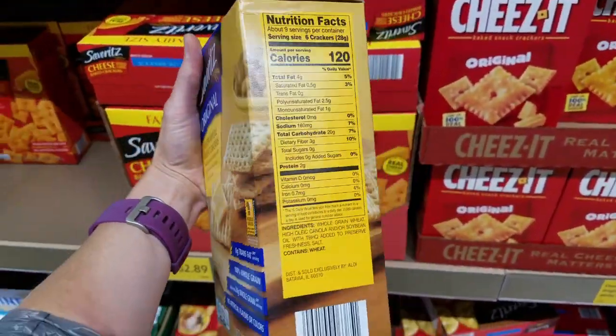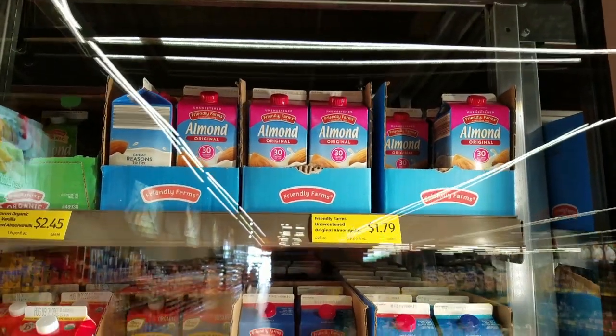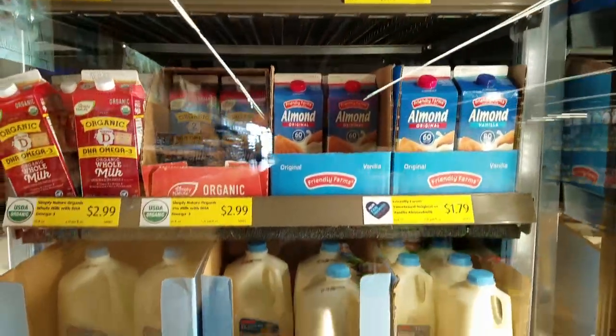Next is the dairy section. In addition to your standard regular milk and eggs, I buy almond milk from here. It is super cheap. The kind that I buy is the unsweetened because the regular kind has, I think, 80 calories per cup. It also has added sugar. So the unsweetened obviously has no added sugar. It is only 30 calories per cup. So I use those all the time in my smoothies and sometimes even in pancakes and waffles.